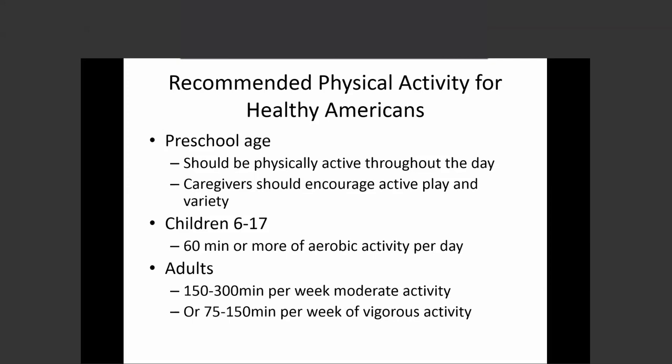And just to carry through for adults, the recommendation for all of us for physical activity is 150 to 300 minutes per week, moderate activity, or you can shorten that if you do more vigorous activity. So this correlates into 30 to 60 minutes a day of physical activity.